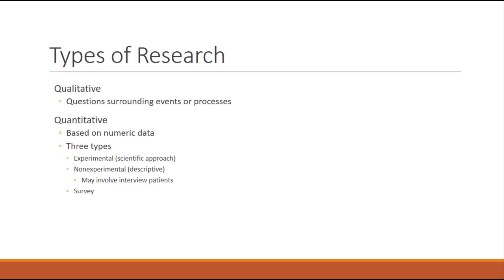Different types of research. I'm going to run through this very quickly, but these are different types of research that are out there, and this is just a brief summary. You have qualitative research. These are questions surrounding events or processes. And then you have quantitative research, which is based on numeric data. And there's several types of these. You have experimental, for example, using the scientific approach. You have non-experimental, which would be descriptive, may involve interviewing patients. And then you have surveys.